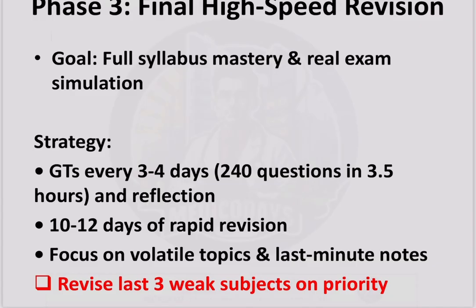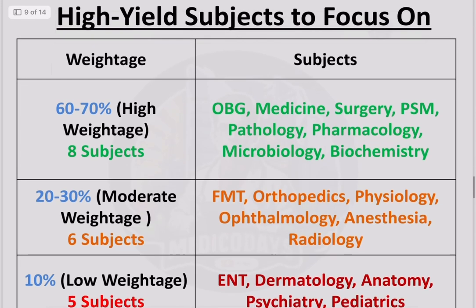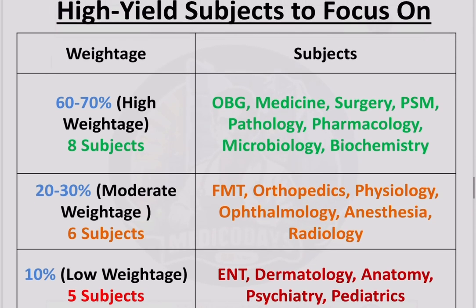You need to improve it so that in the next GT your 3 subjects will be improving. Now, the high yield subjects to focus on, as I have mentioned previously in the beginning of my video: the weightage of the first 8 subjects constitutes around 60 to 70% of the paper, and they are OBG, medicine, surgery, PSM, pathology, pharmacology, microbiology, and biochemistry.